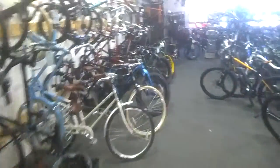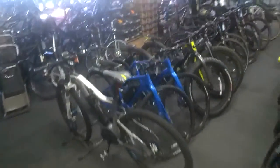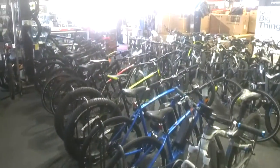Right there is a Shimano-powered Raleigh bike, the Maseo, which I love as well for a good all-around commuter or recreation bike. It's a really, really good platform to look at. And what else?